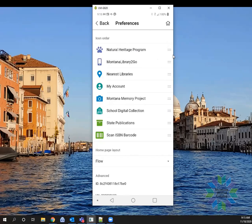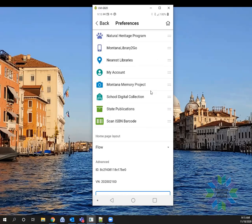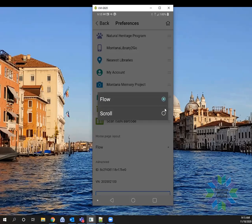Changing the icon order will affect only their app. It doesn't affect any other user's experience in the app. It's just their own. They also have the option to change from flow to scroll.